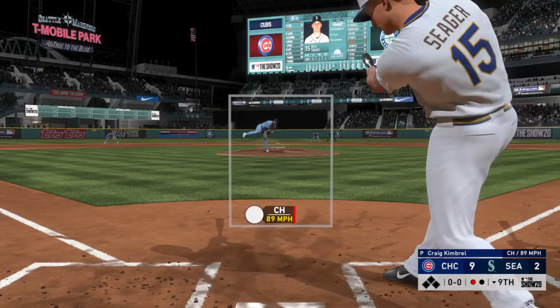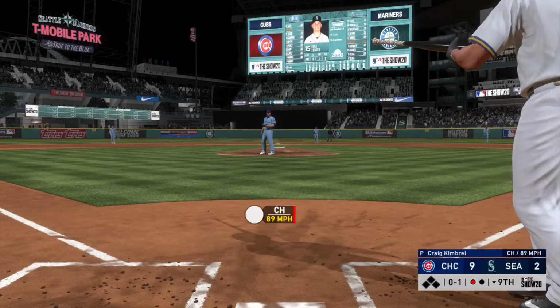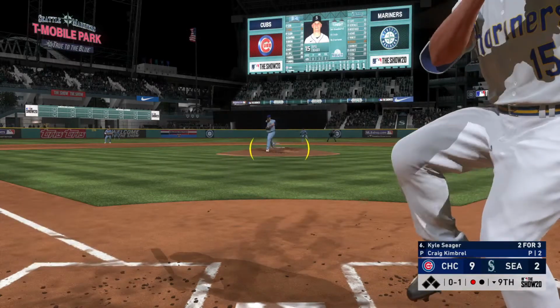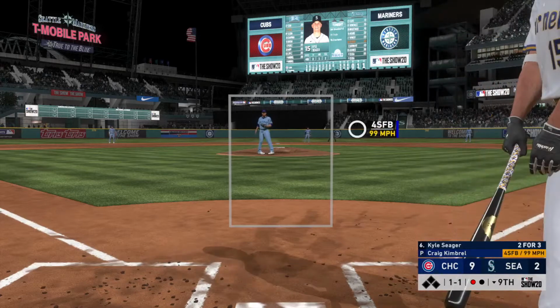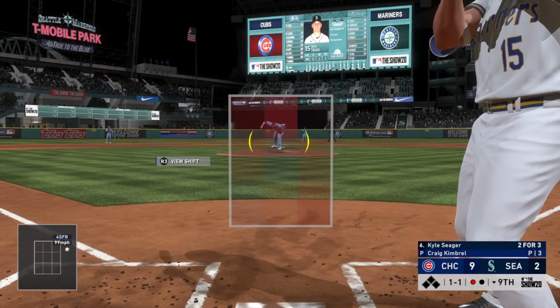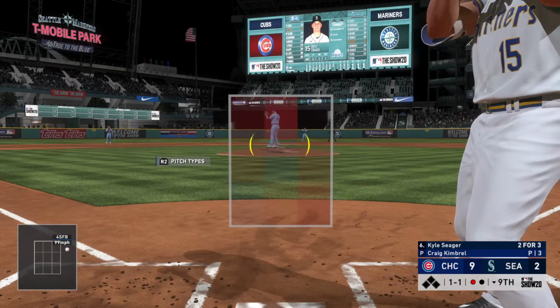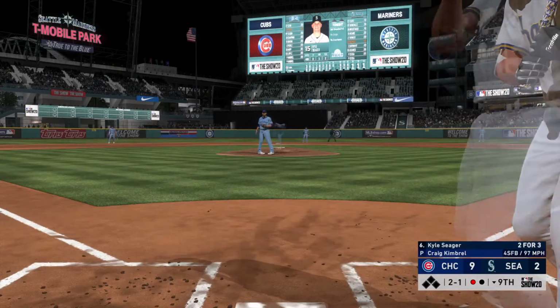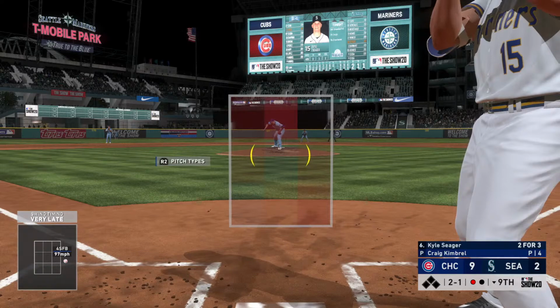Yeah, man, this guy flexed his muscles in that last at-bat. We heard that he has good power. That last bomb had to go well over 400 feet. He hit it a long way. Way inside with that one. A pretty easy take there. And did he go around? No, he did not. Ball two.